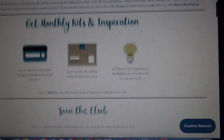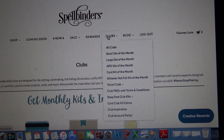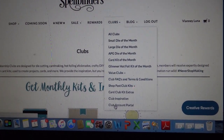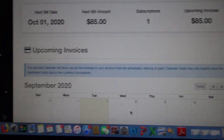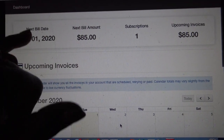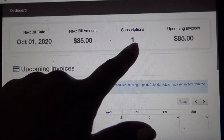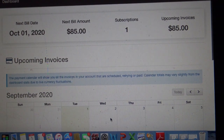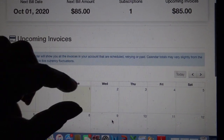So there it is. And so I'm going to show you real quickly what my portal looks like and see if it doesn't have too much information, because I don't know exactly what they show. Okay. So over here on this other side, it has kind of my name, but it has some other things. What I want to show you is when I came here, it said next bill date, September 1st, 2020, $85, one subscription. And this is for, again, the Kit and Caboodle, all the Works. And then right here on the 1st, which was today, it said it had a little planner.